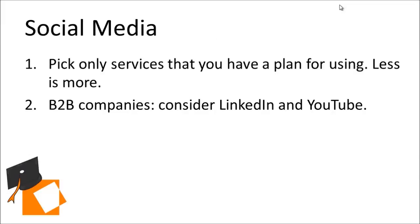And the other one, of course, is YouTube. YouTube is fantastic because B2B products often imply a certain level of complexity and all sorts of problems that your product is solving. So you can actually create informative YouTube videos on how to solve these problems. And then you can promote the YouTube videos.